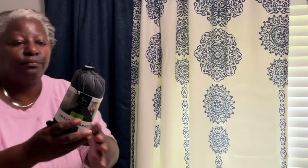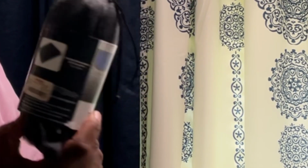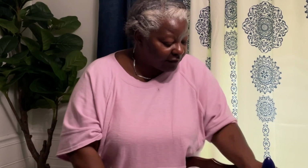I also purchased a travel blanket that comes in this travel bag. And this was only $7.99. I also purchased a travel umbrella by 9 West, and this was only $7.99. So that's all that I have from TJ.